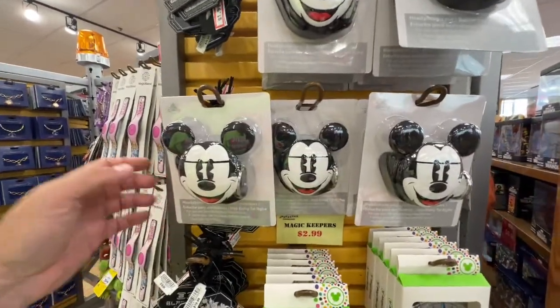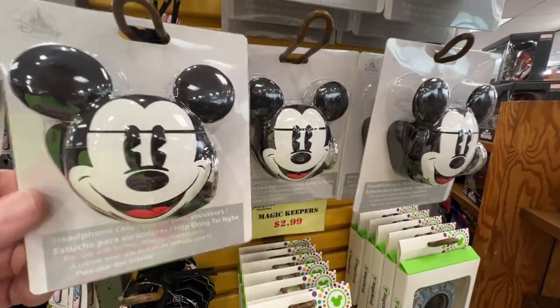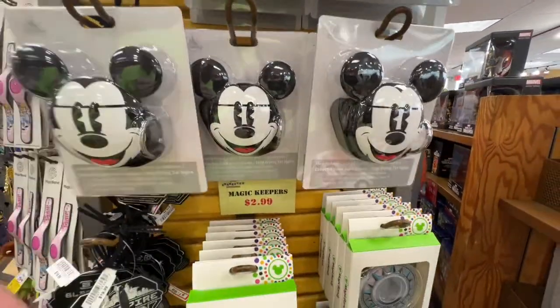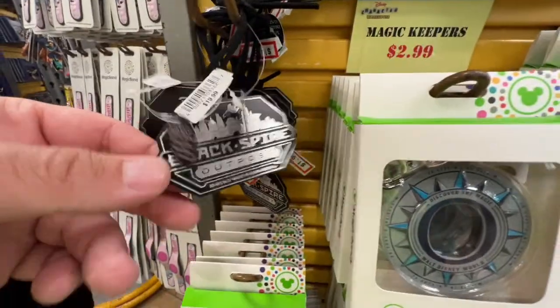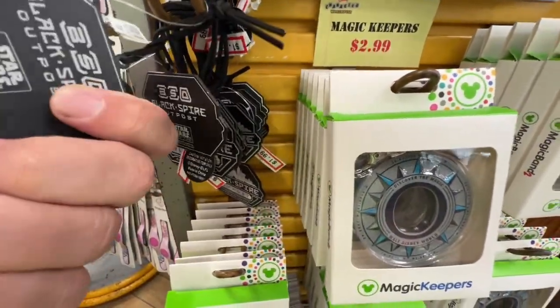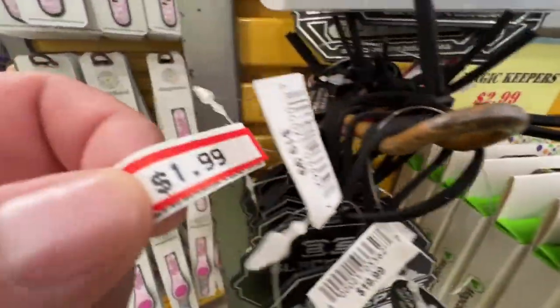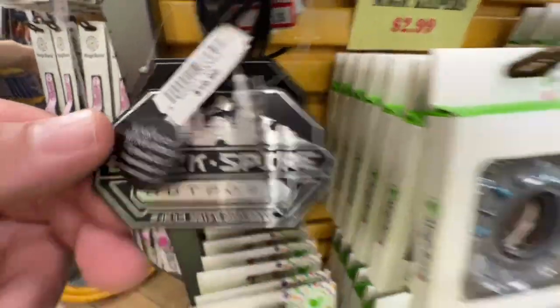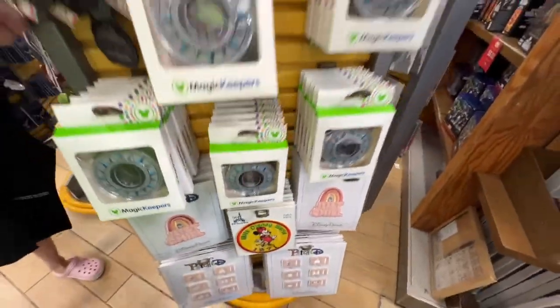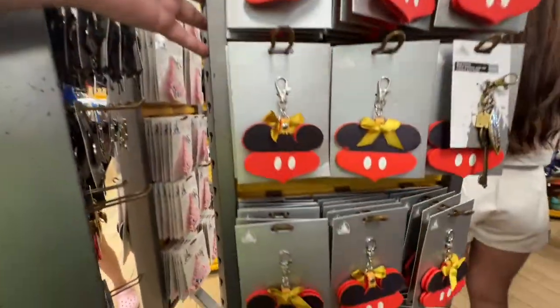Well, either way, Stacy, the lemonade was fantastic. I'm adding that to my list of goodies. Here's a little Black Spire Outpost. Is this considered an ornament? I don't know what I would say. Maybe an ornament. It's $1.99, though. Look. $1.99. See if they set out anything else.